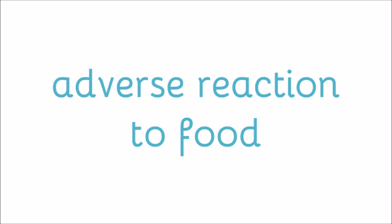So now we're going to need to go over some definitions before we really get into the nitty-gritty of food allergies. An adverse reaction to food is kind of a catch-all term for any abnormal reaction or response to a food or an ingredient. This is the right term to use when the pathophysiology or the mechanism of the reaction is unknown. And this is going to encompass food allergies and all types of food intolerances, which we'll get into shortly.